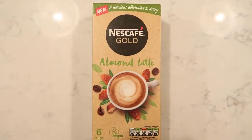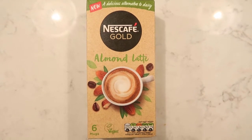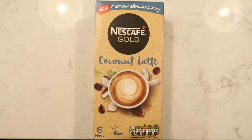These are instant coffees, like instant cappuccinos and stuff like that. This is basically them but just a vegan version, and there's three different types actually. There's an oat milk one, a coconut milk one, and an almond milk one, and I got the coconut milk and the almond milk because I love a coconut milk latte. From Costa, it's like my favorite thing ever. I love it. Trust me, you have to try it.